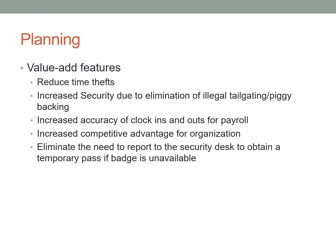So we believe this solution will provide the following value-add features to the organization. There will be reduced time theft. There will be increased security because fingerprints cannot be shared, unlike badges. And there is increased accuracy of the clock in and clock out from the biometric system. And since biometrics is one of the advanced employee tracking systems, if a company implements it, there is a possibility of increasing the competitive advantage of the company.